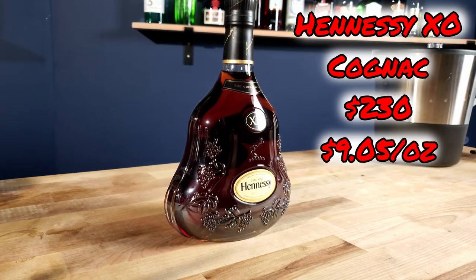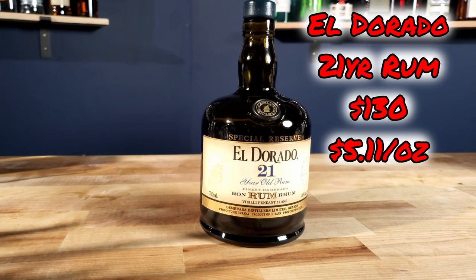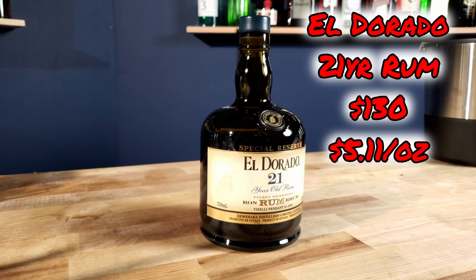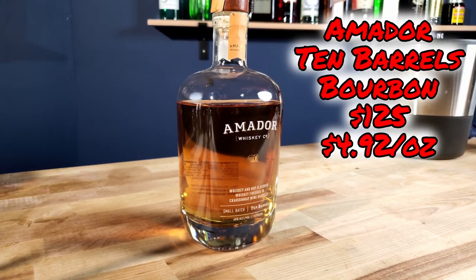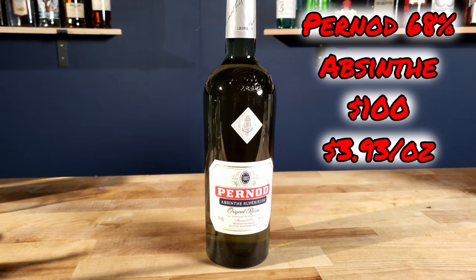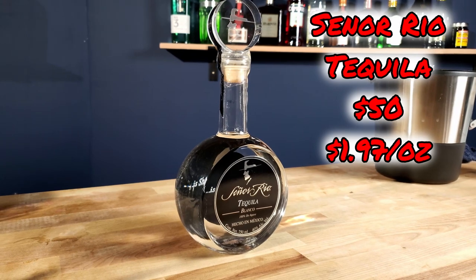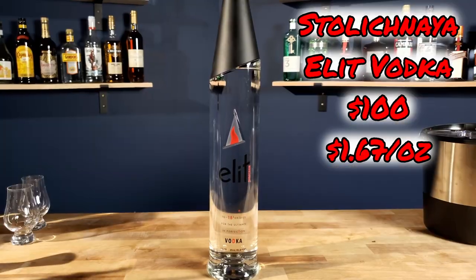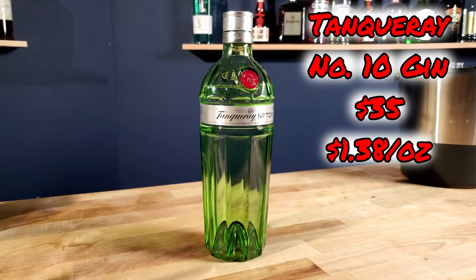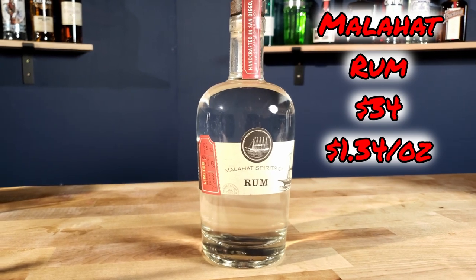Number one is Hennessy XO Cognac at $9.05 per ounce. El Dorado 21-year rum at $5.11 per ounce. Amador 10 Barrels Bourbon, $4.92 per ounce. Pernod Absinthe, $3.93 per ounce. Senor Rio Tequila Blanco, $1.97 per ounce. Stoli Elite Vodka, $1.67 per ounce. Tanqueray No. 10 Gin, $1.38 per ounce. Malahat Rum, $1.34 per ounce.